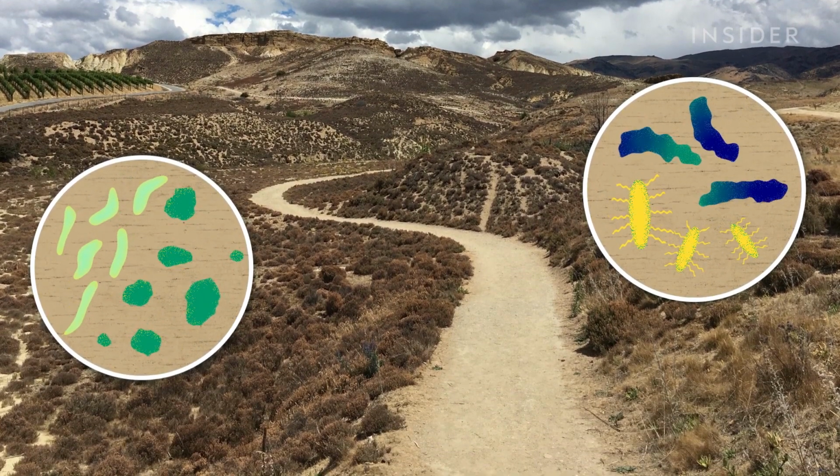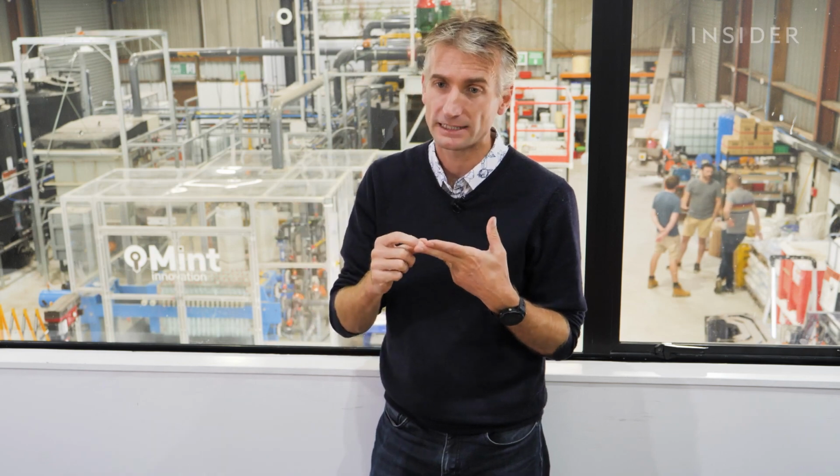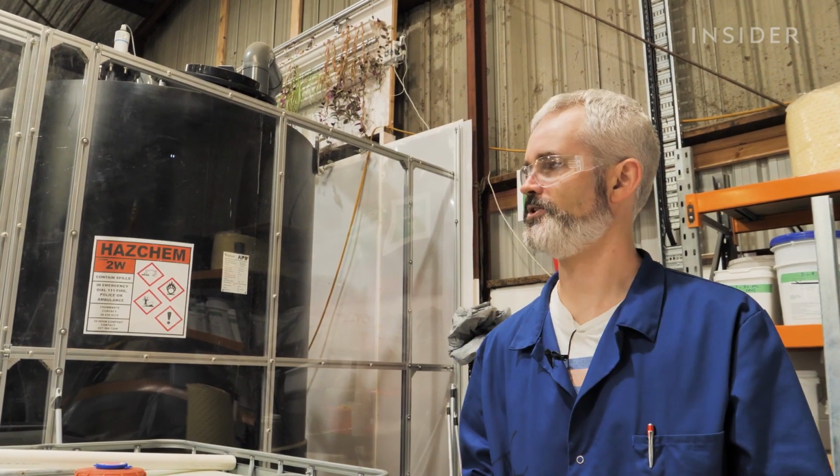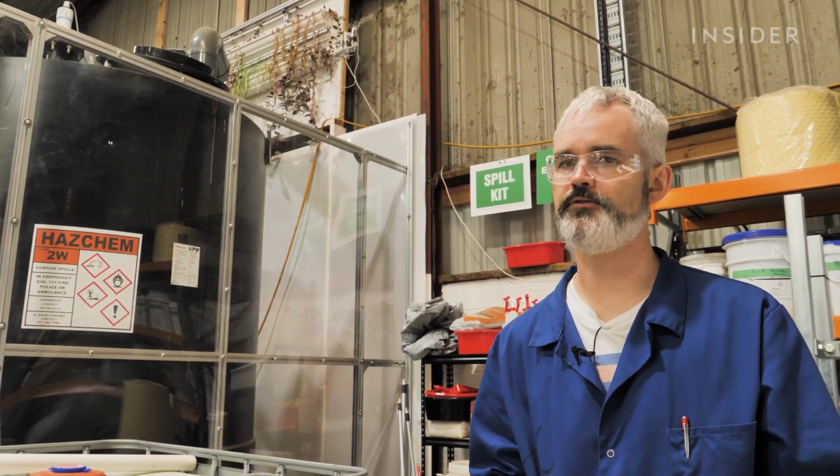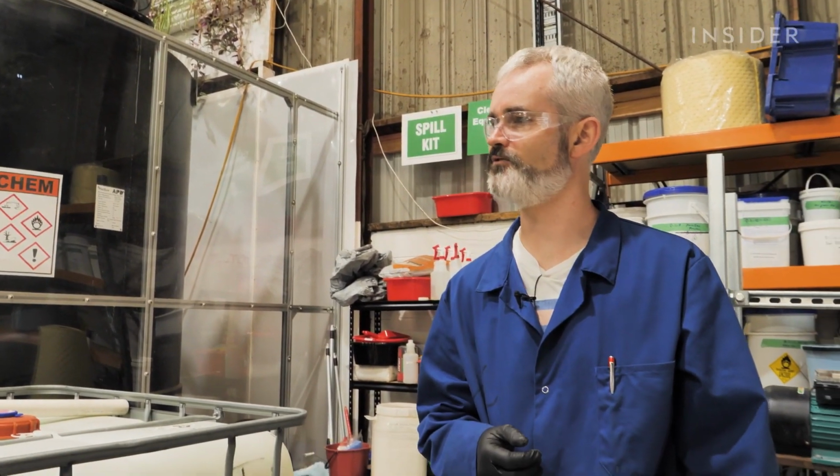Our microorganisms recover gold. They also recover palladium. These are not pathogens by any stretch of the imagination. So would I drink a vial of them? Probably not, but I wouldn't drink a vial of a lot of things.